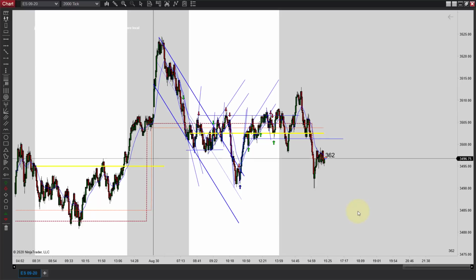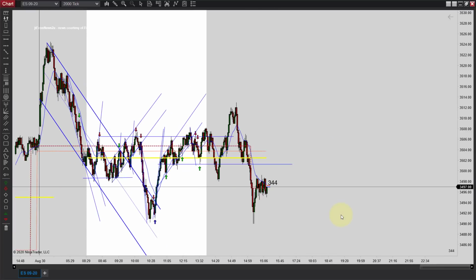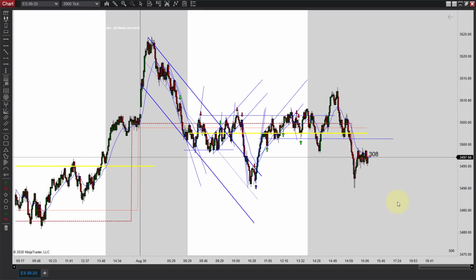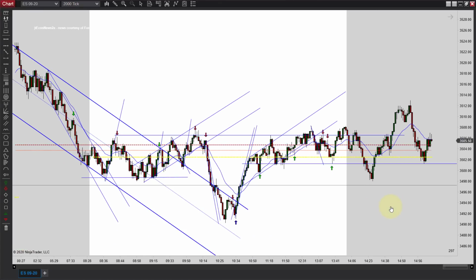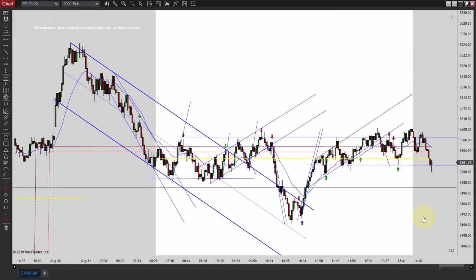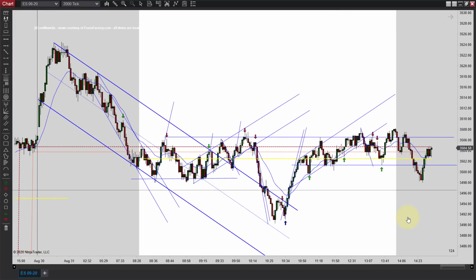So when we hit 3,400, it just seems like we went straight through and never checked up. But prices are acting more normal around this 3,500 level. So I just wanted to point that out and show it to you. So there's the bigger picture again. So anyway, that's what I saw today.